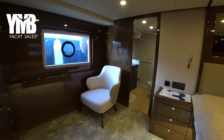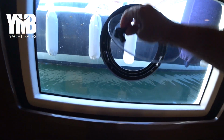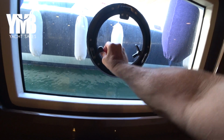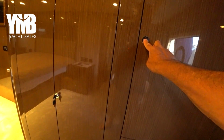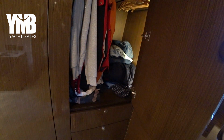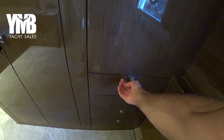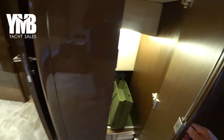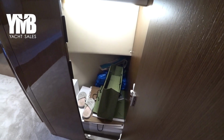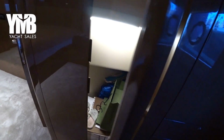Looking at the other side, there is a couch here, nice couch, very big window, and these windows can be opened like this, and you can have fresh air when it's possible. Looking forward in the cabin, very deep hanging locker and drawers, very deep drawers, 4 of them down here, and another storage place, which is very clever because it's using the space under the stairs leading from the main deck, so it's another extra storage space.